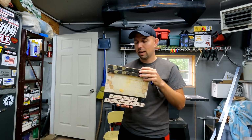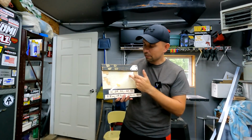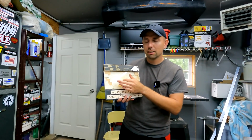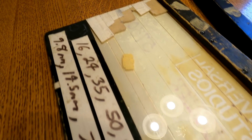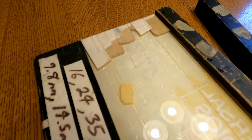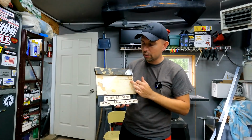And the neat thing is then we turn it around and there's a whole another wealth of information here. So we can see here, this is clear, and you can see the words Universal Studios backwards here. So originally in this corner, this said Universal Studios, and then the production was probably written somewhere else. But over time that got changed and got written over, and now it just says this.